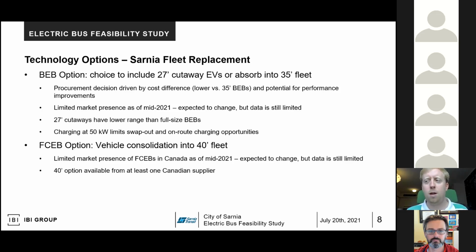They're limited in terms of their adoption on the Canadian market so far. Some of those vehicles are just coming online this year, and so there's limited data on exactly what they'll be like performance-wise. And they also have a lower range than full-size battery electric buses. So it can impact their ability to cover service for as long of a period.